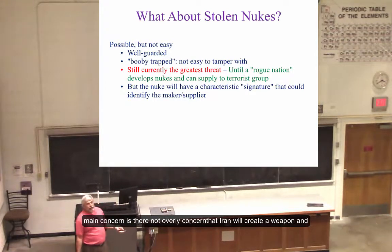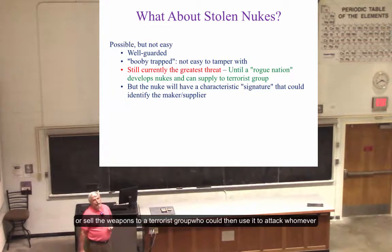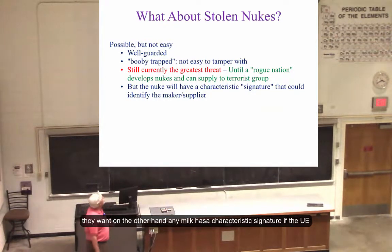This is Israel's main concern. They're not overly concerned that Iran will create a weapon and launch it at Israel, because the world would most likely retaliate. What they are worried about is that Iran, if they develop the nuclear weapon, might give or sell it to a terrorist group who could then use it to attack whomever they want.